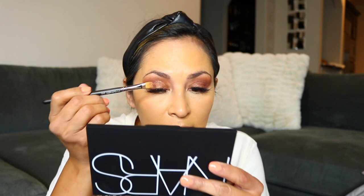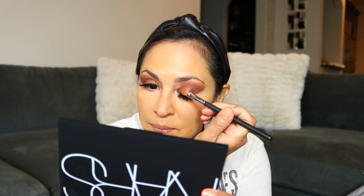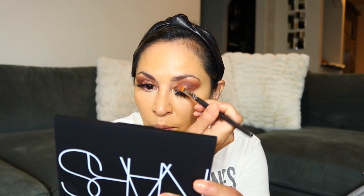Now I am getting a little bit of glitter fallout, just a tiny bit, not a lot. So because I don't want glitter everywhere, what I think I'm gonna do is go ahead and just wet my brush. I'm just using this Caudalie Beauty Elixir and I'm going to spray my brush a little wet. Yeah, I think I like it better if I wet my brush just a little bit because it helps the glitter from going everywhere. That looks super beautiful.